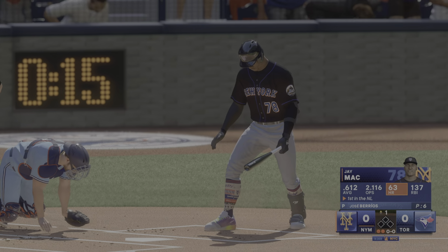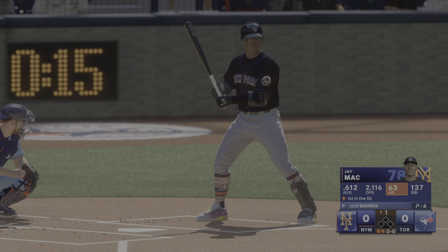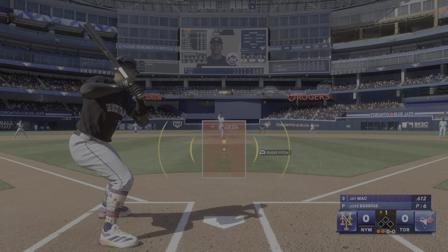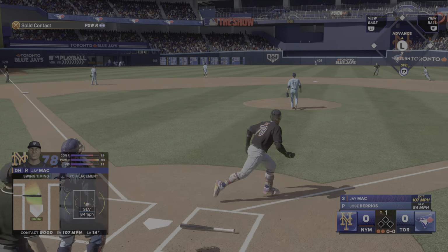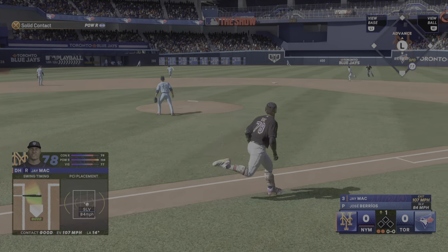Base is empty with two away. And next is the designated hitter, Jay Mack. Drilled out towards left center field. That's well struck. And in one hops the wall. Around first, heading for two. And he starts his afternoon off right with a double.